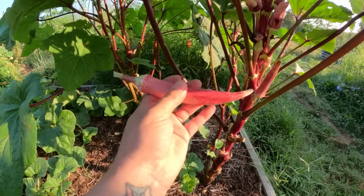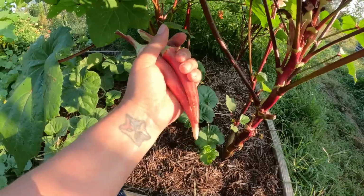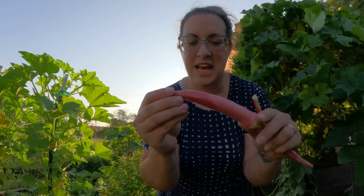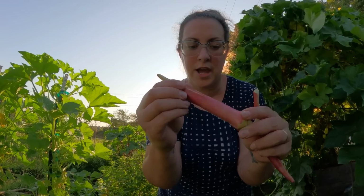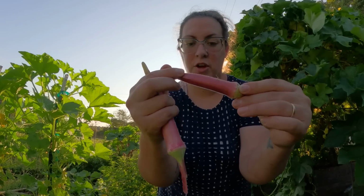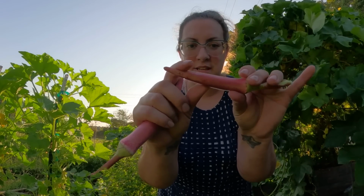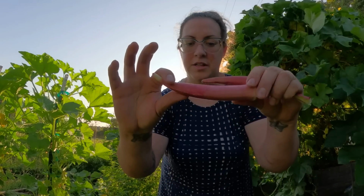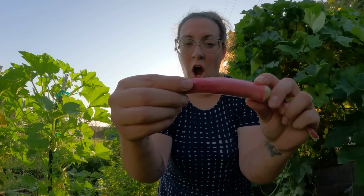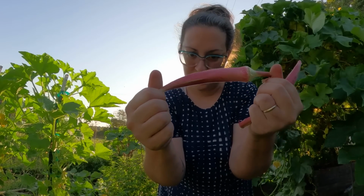These get a little bit woody if I don't get to them pretty quickly. But this size is about as big as I would want to harvest them. You can actually tell before you bite into an okra if it's going to be really palatable by just bending it while you're in the garden. So this one has a decent bit of bend. You can tell that when you bite into it, it's going to be nice and tender, especially when it's cooked. This one is a little less flexible, and I can feel the hard ribbing on the inside. This one may not be as delicious.